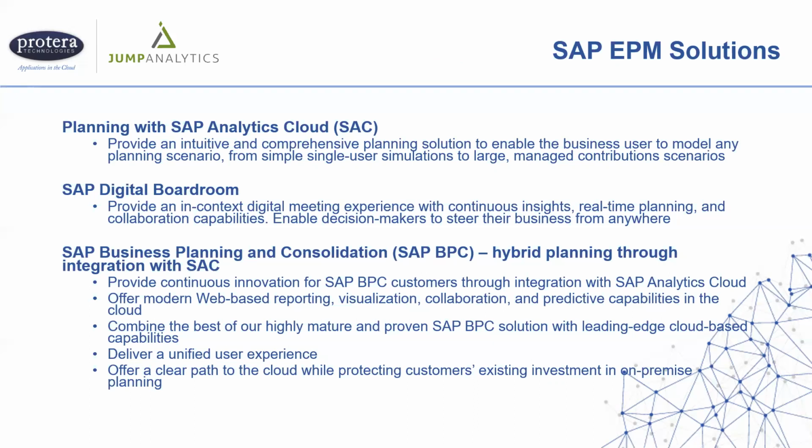BPC planning and consolidation will be, again, that go-forward solution, SAP BPC. And where we say hybrid planning, it's through integration with SAC. Obviously BPC has been on the market for quite some time. There's virtually no planning, forecasting, or consolidation scenario that BPC can't manage. I would consider it a very mature corporate performance management tool, best in breed, and essentially able to handle the full gamut of requirements that any organization may have.